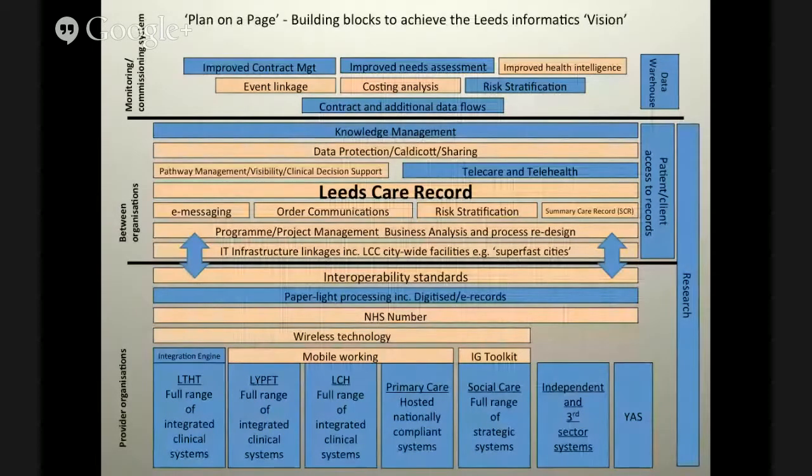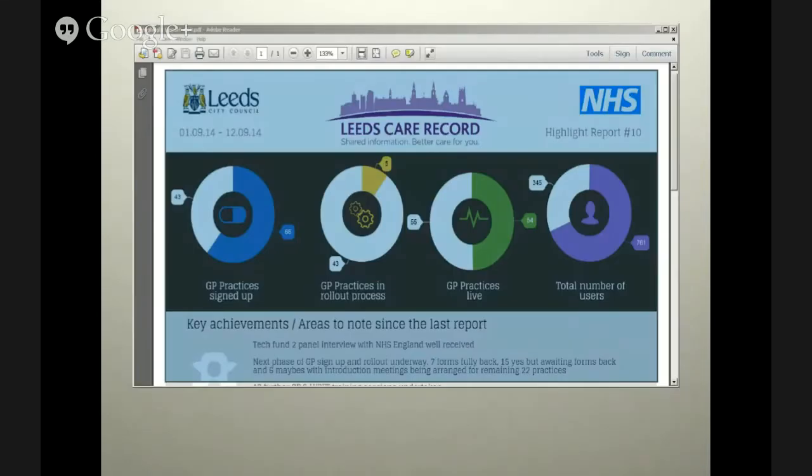So what we then did is we started working together, and the things that are now in a cream colour are the things that we've actually achieved by working together as a unit across health and social care, rather than working independently. So we have a programme and we've delivered some of those things, such as the NHS number on the social care record. And we've actually moved quite significantly on with the Leeds Care Record, which is open source.